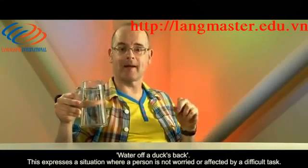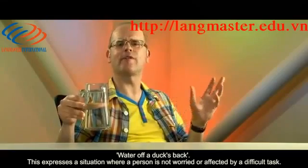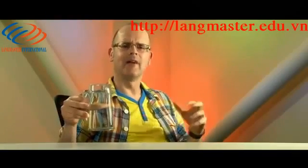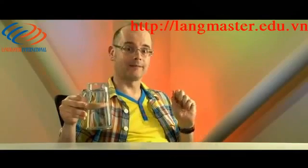Water off a duck's back. This expresses a situation where a person is not worried or affected by a difficult task. They will do it easily, like water off a duck's back.